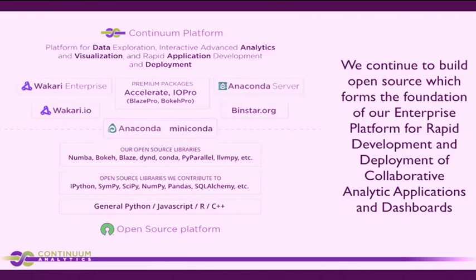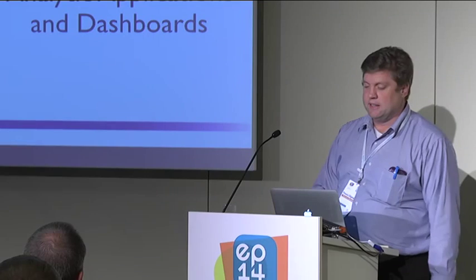On top of that, we deliver Anaconda, and then above that are some of the proprietary applications that we provide, all about creating applications that can deploy in the enterprise very, very quickly and really empower the domain experts that exist in every organization.